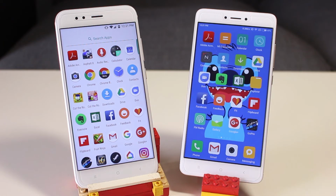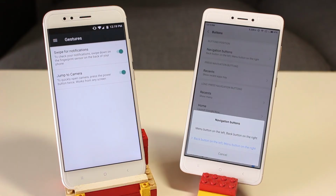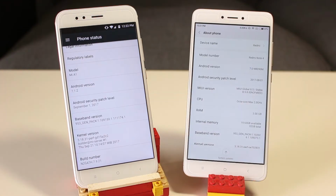While the MIUI is a heavily customized ROM without app drawer, if you often use your phone in dark, you will be glad that the Redmi Note 4 is having reading mode while the Mi A1 is not having it. You will get ambient display and fingerprint sensor gesture on the Mi A1. If you prefer stock Android and fast Android update, Mi A1 will be your choice.